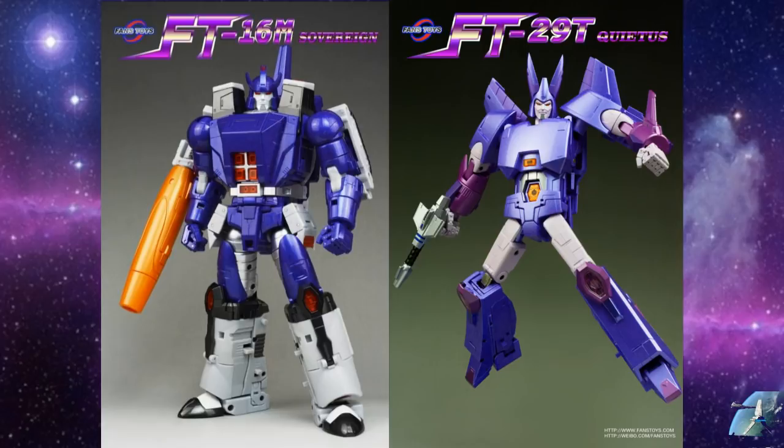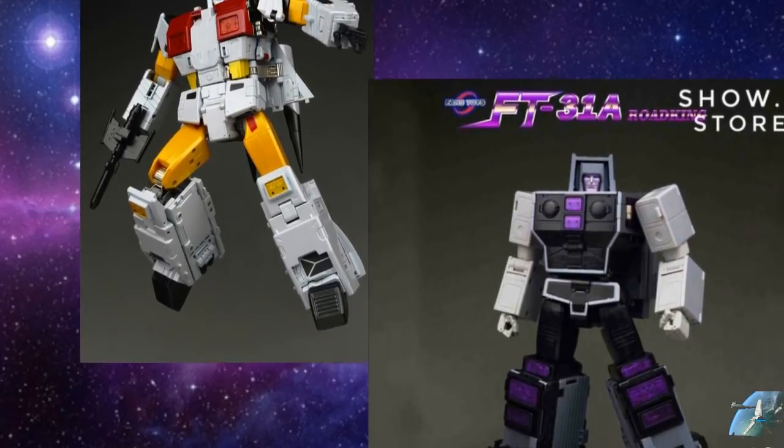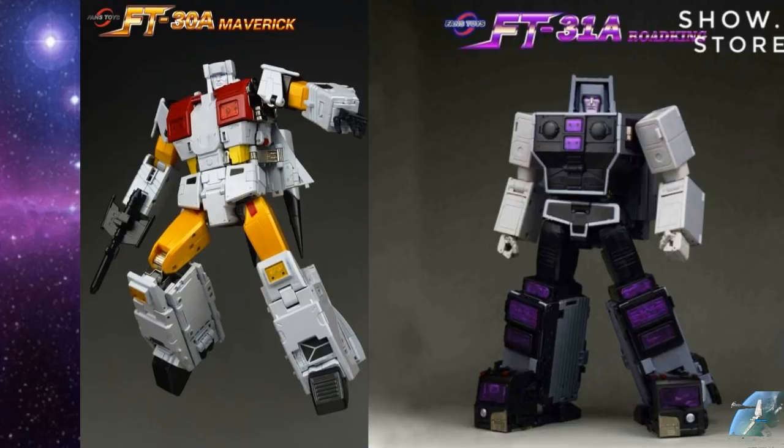And lastly, you're going to probably question why Road King and Maverick did not make this list, because, well, for a couple of reasons. I think they both look great. They look outstanding standing on a shelf. I think Maverick has a lot of fiddly loose pieces. I am very disappointed in both of these guys. You should be ashamed of yourselves for charging $180 and not coming with combiner pieces.